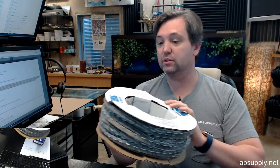Very common question: I've got a single door I need to take care of. Can I buy just 16 feet of it, or whatever the case is? The answer is no. Certain of their piles, they only sell in minimum values of 100 feet. Well, we'll get to that in a moment.